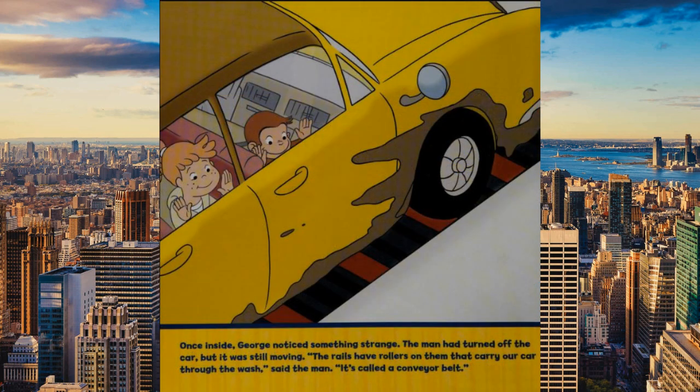Once inside, George noticed something strange. The man had turned off the car, but it was still moving. "The rails have rollers on them that carry our car through the wash," said the man. "It's called a conveyor belt."